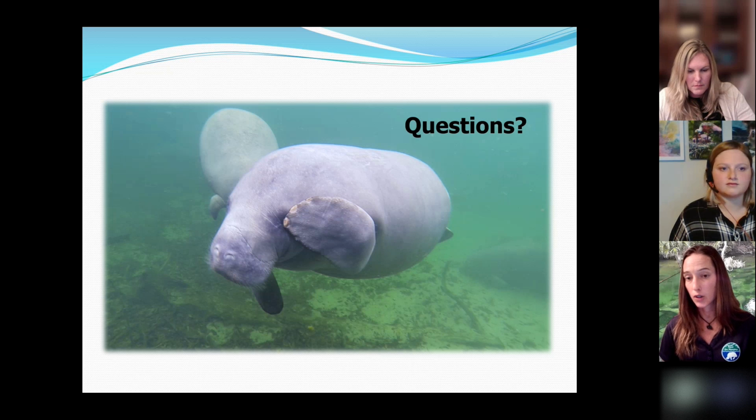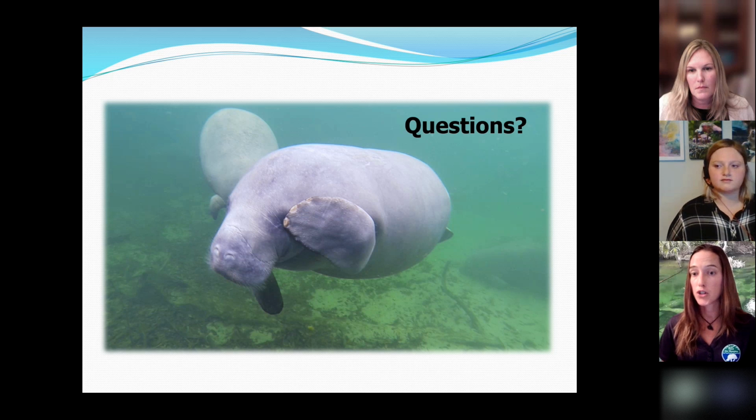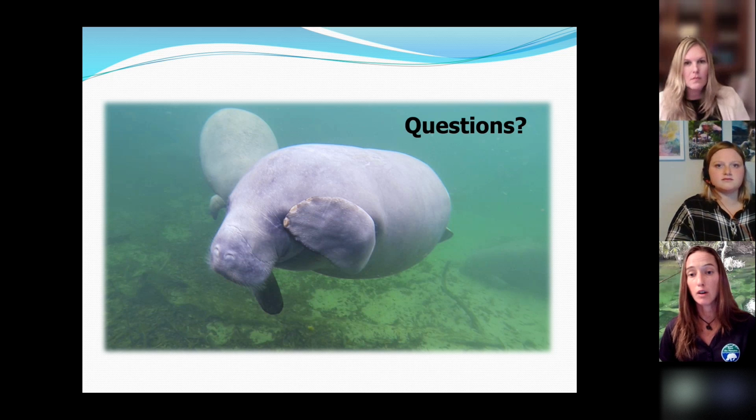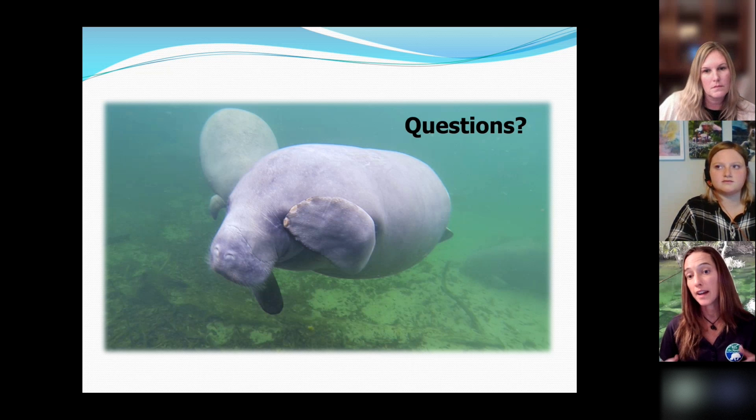Now, like I said earlier, manatees do eat a large variety of plants. They don't just eat seagrasses or submerged aquatic grasses. They also eat a lot of floating plants, a lot of floating vegetation. So some of the things that we're working on is trying to protect areas where that kind of vegetation is available to those manatees, so they can feed on that.